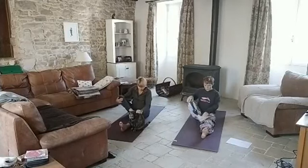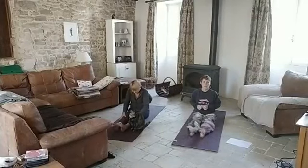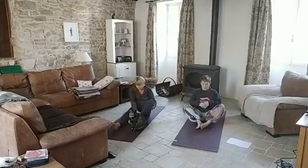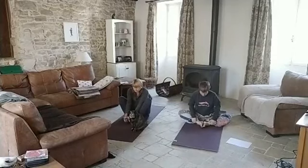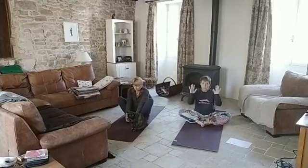Brilliant. And straighten out your left leg. Give your legs a little bit of a shake out. Move from side to side. I'm going to finish our basic all over stretch with butterfly pose. Bringing the soles of your feet together, your heels towards your perineum. Trying to bring your knees down towards the floor.